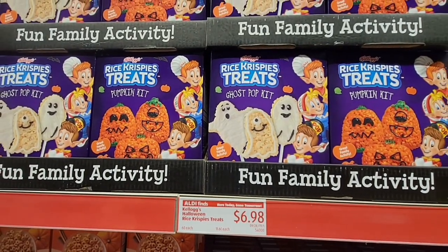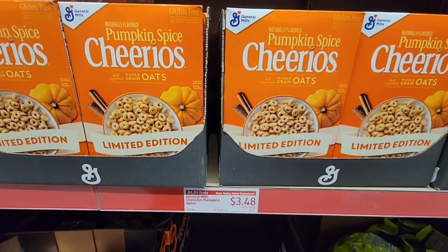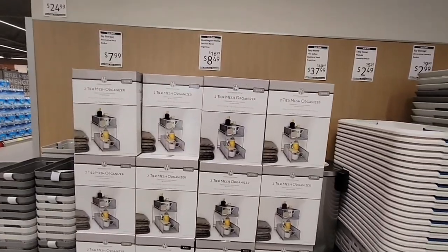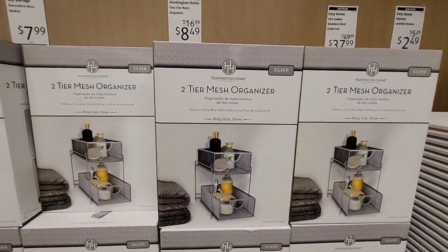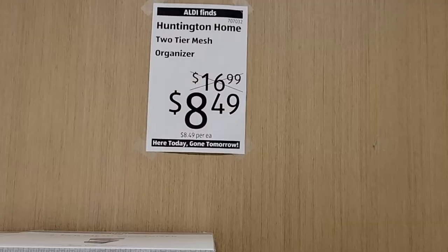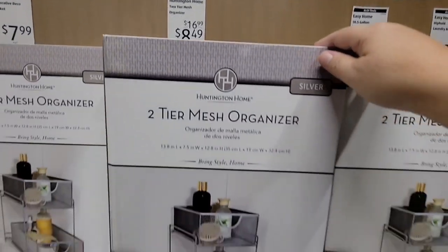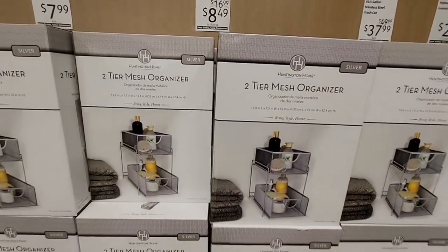Here's the Rice Krispie Treats. Those are fun. And then Pumpkin Spice Cheerios. $3.48. I do like Honey Nut Cheerios. I'm not sure about the pumpkin. Now, this is a great deal. That two-tier mesh organizer. $8.49. They've marked it down from $16.99. I am going to grab one of these. Yeah, that is nice to have.